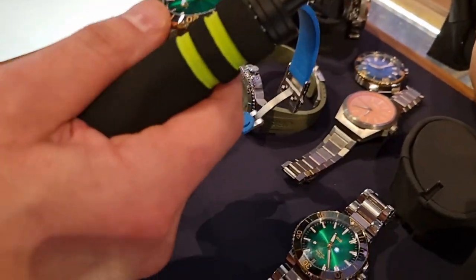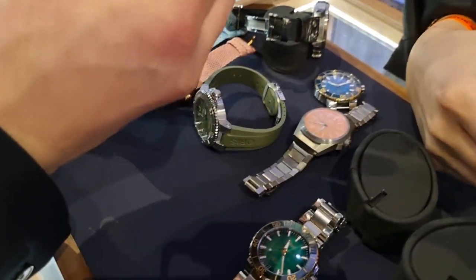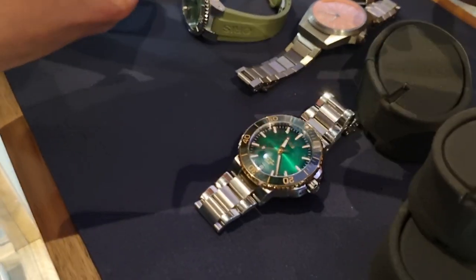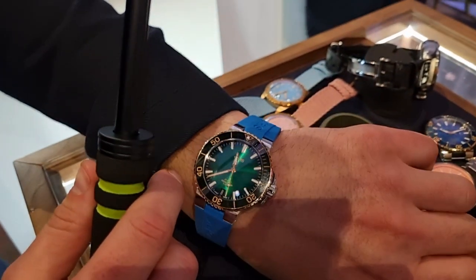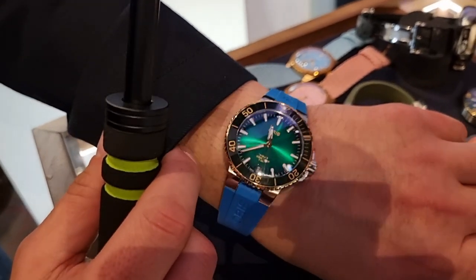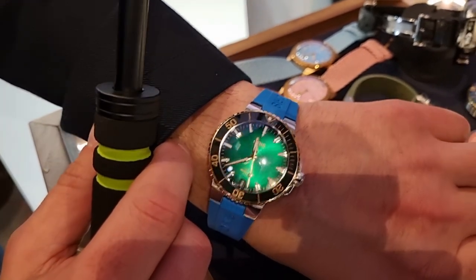And what's your favourite Oris watch? My favourite Oris is probably these Aquis, the original Aquis. You can't go wrong, really. A green dial Aquis watch, you can't go wrong. No, I like the blue one. I love the straps they come on. They're really high quality. I've got an Aquis myself, so I've got nothing bad to say. I can only sing their praises. They're great value for money.